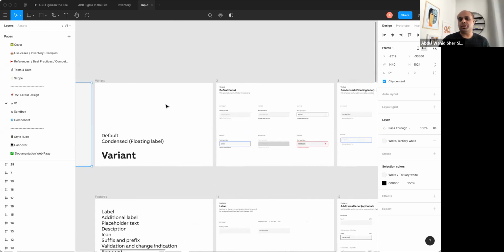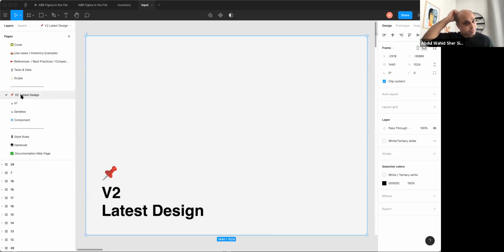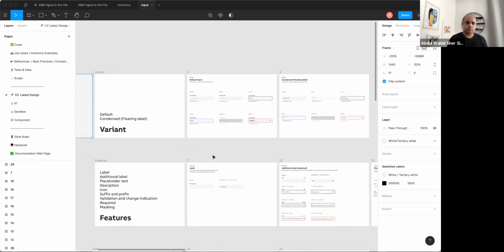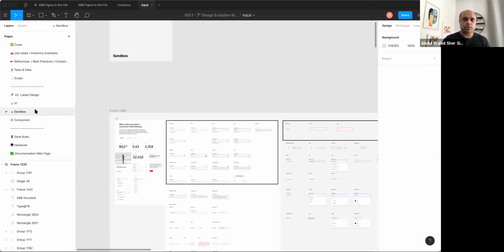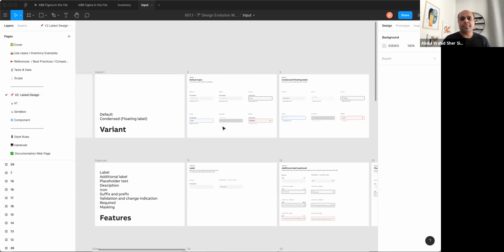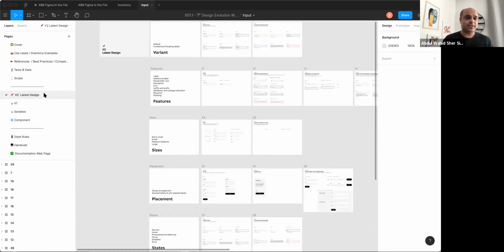And then again, in the presentational mode, put all the variants first, all the features second. Or if you already have a V1, you can create this folder and put this small pin next to it that says this is the latest design. So you just put this latest design there. And now if any consumer comes to this file, he can go quickly and see what's the latest design, instead of going into Sandbox and looking for where should I look on this file and what's the real design which is going into production or the coding phase. So yeah, that's our latest design.